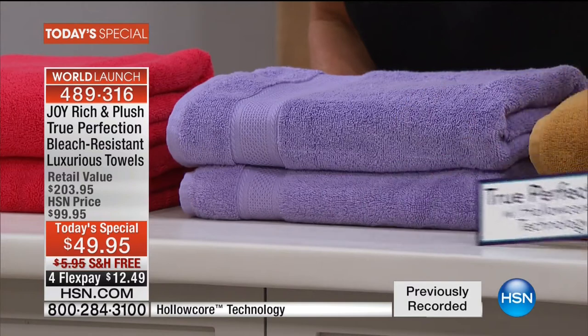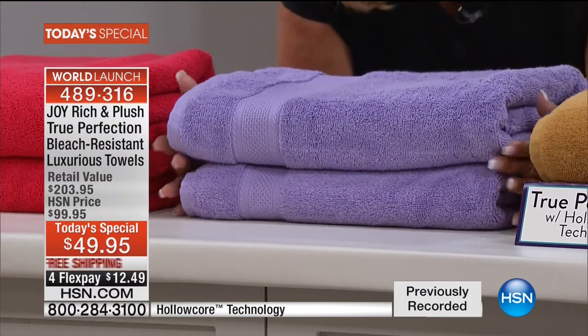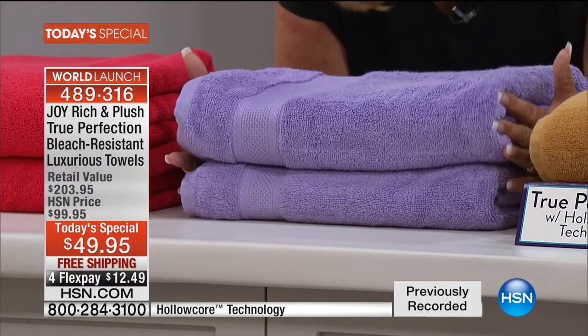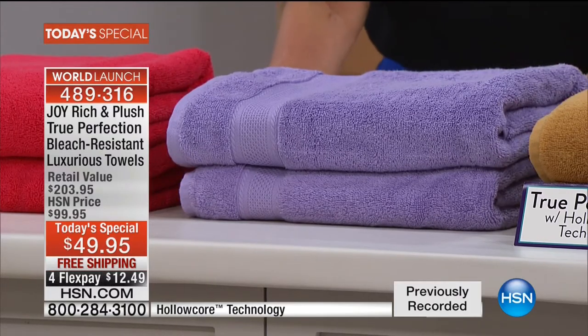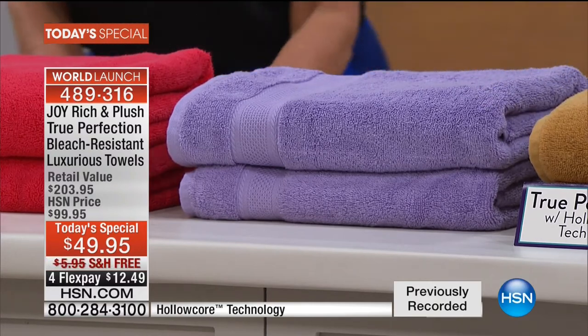I'm actually going to take this and move this here because I want you to see the whole. Look at this lilac purple. That's new, and this is bleach. They are the same, I promise you, the same exact color. But look how much fluffier it got.